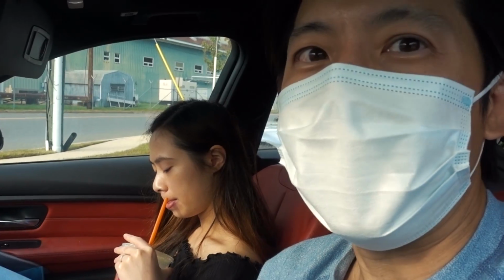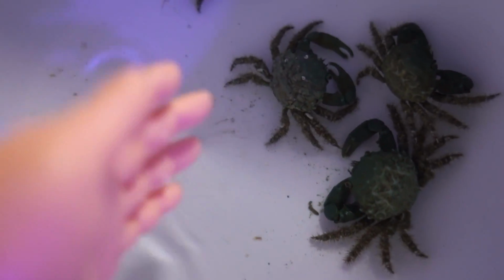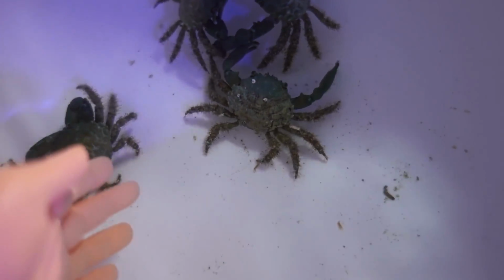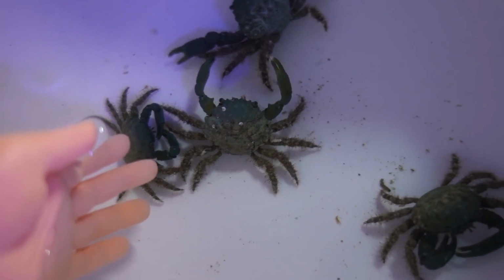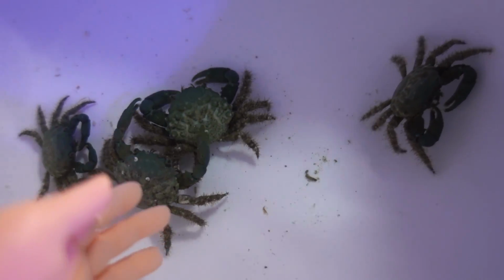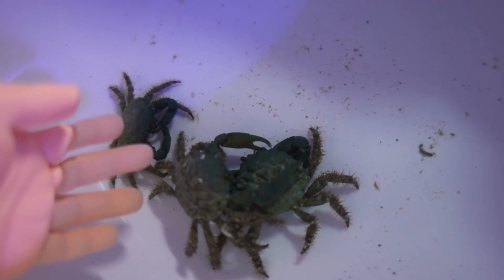So let's see if they have any ammo crabs. That's, once again, fantastic. All right, guys, here are the ammo crabs back home. After talking to some people, it sounds like it is typically the males that have issues. And also, maybe if they're picking at corals, the corals may already be sick or dying. That's why they're going after the decaying tissues.